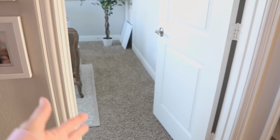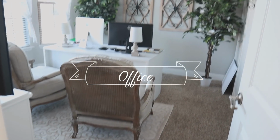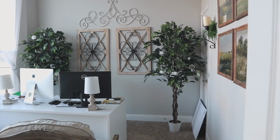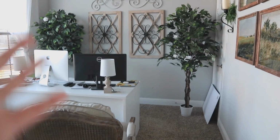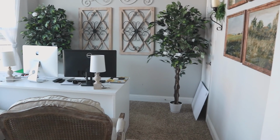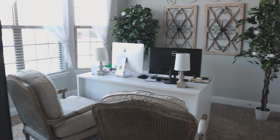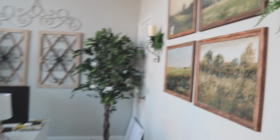So when you come off the entryway, the first space is my office, and I love this space. I'm in here probably the most out of all of the rooms just because I manage 2 channels and I put up so many videos. So I'm here a lot, and it was really important for me to make this space feel incredibly inviting and something that I knew I would love.